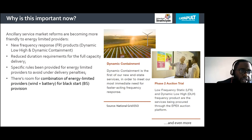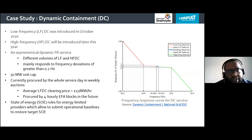frequency services in the UK, dynamic containment. And the diagram you see on your right is basically the profile for the frequency response curve you need to be following, and the descriptions on the left, which you can all have a look at later when the slides are available, just show a summary of the different things you need to adhere to make this possible.